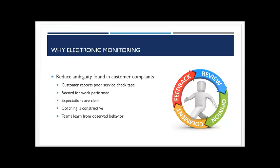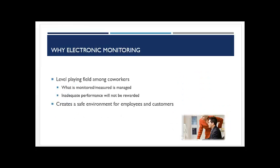When monitoring is in place, expectations are clear, coaching can be constructive, and teams can grow from observed past behavior. Level playing field among coworkers. No more 80-20 rule. What is monitored and measured can be managed. Reduction of few team members doing the work for many, as inadequate performance will not be rewarded.